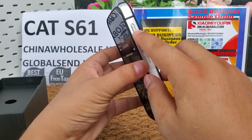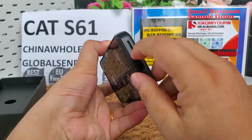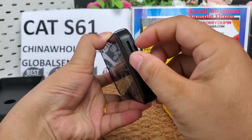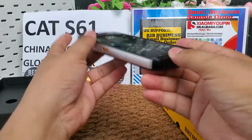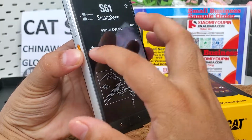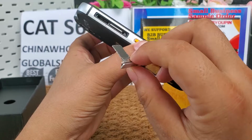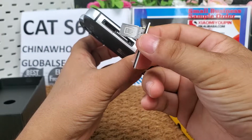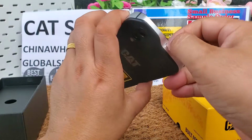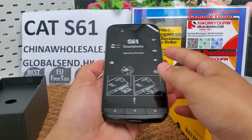Okay. Power on off button, volume up, volume down. Here's the Type-C USB port. The speaker. We can see here's the fast button, SIM card slot. Okay, and the headphone jack. Now, let's test it.